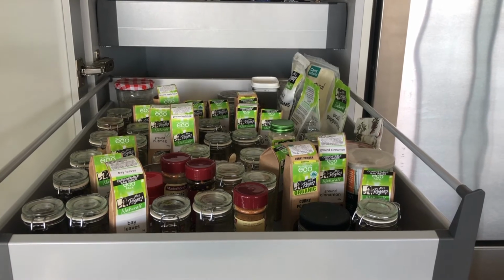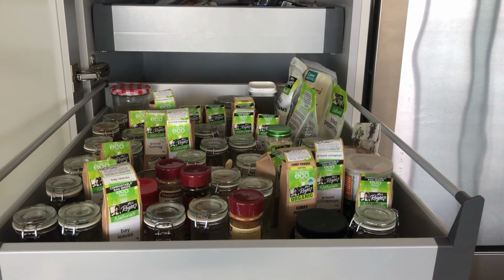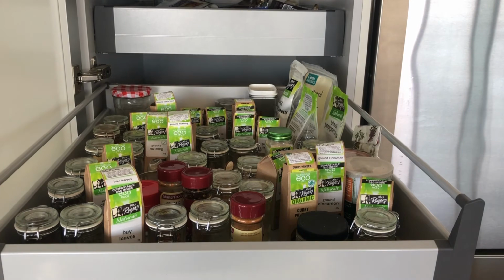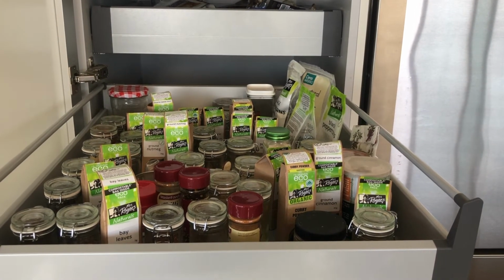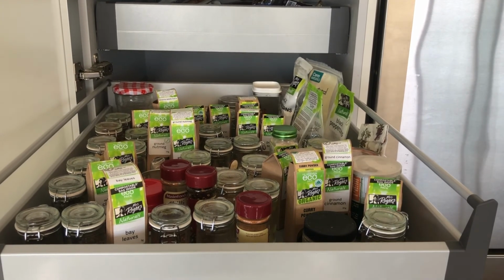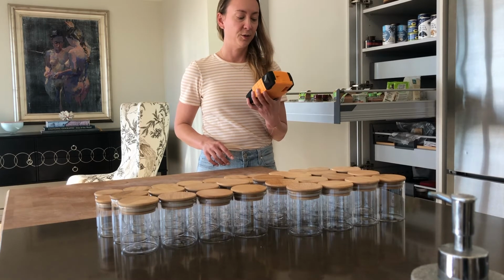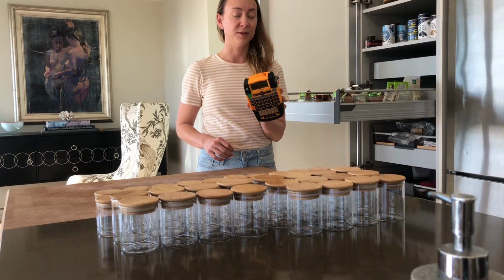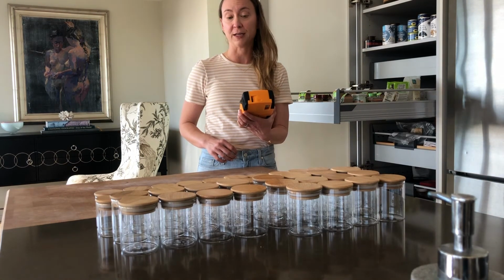This is the state of my spice storage as it is. I've got a very odd smorgasbord of boxes, canisters that don't have gaskets that fit, jars, other random things, and we are finally going to make this look all pretty. So exciting. I am armed with my label maker, and I'm going to be using 3/8 inch clear labels with black print. I think that'll be small enough for the jars, but clear enough to read.